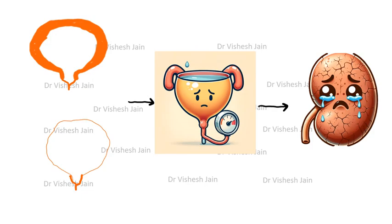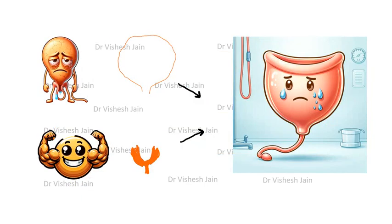and this can in turn damage the kidneys permanently. Simply understood, if the bladder is relaxed or is tired, it is not able to clear out the urine, or the muscles which are on the outside of the bladder are very strong, they will again not let the bladder empty itself completely. As you can see on the screen, this bladder, which is not able to empty itself completely, seems to be in a lot of distress.